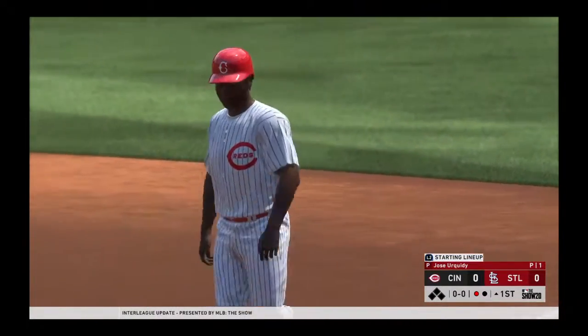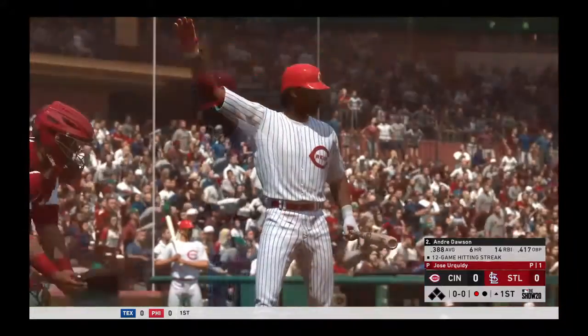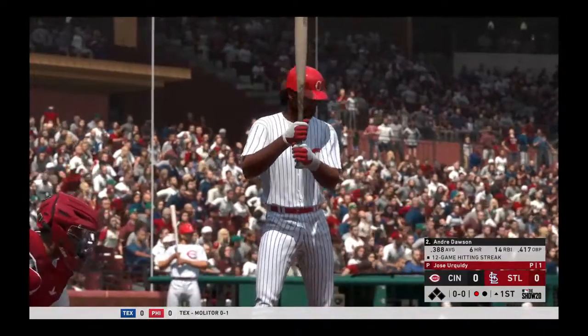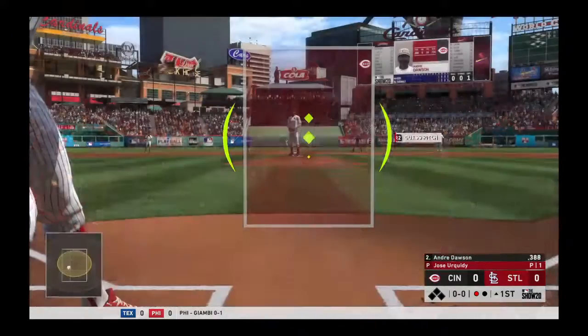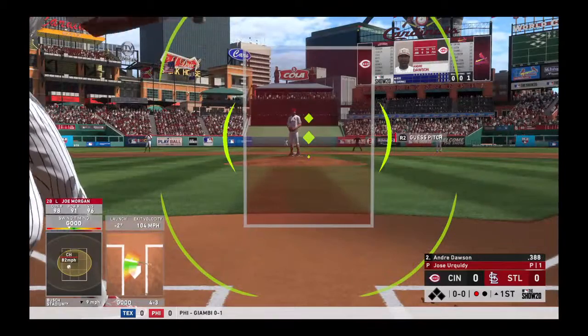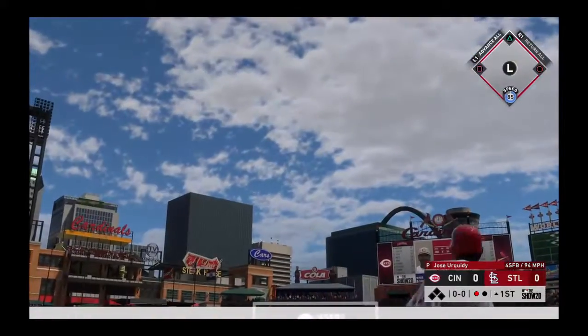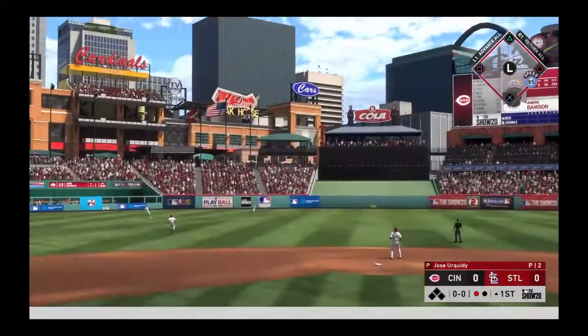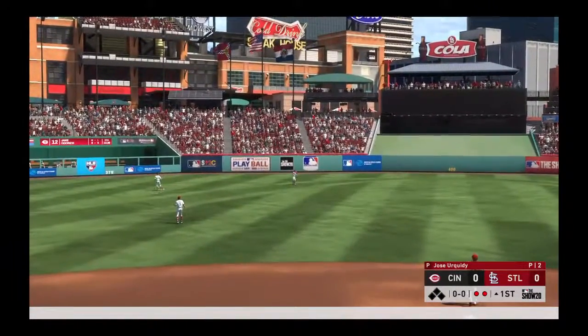Batting second, the right fielder, number 10, Andre Dawson. In now for the Reds, Andre Dawson. Pitch on the way. Lifted in the air out towards left center. Eaton's able to put this one away, and that's out number 2.